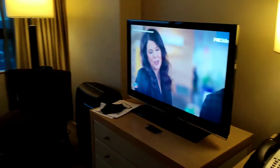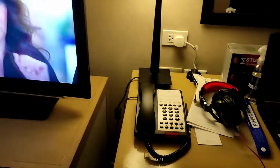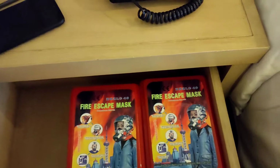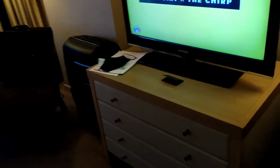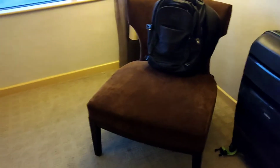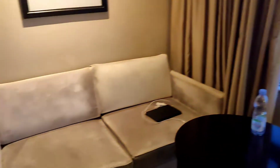And, meron din tayong flat screen TV with cable. And then, phones to contact front desk, dalawa. Meron din dito mga cupboards, so pwedeng maglagay ng gamit dito. Monitor, with fire escape mask. Tapos, okay. On this side naman, mga spaces din. Yung hindi pa ako nakapag-unpack. May chill out area dito with some comfy chairs, ambient lighting, tapos may couch din dito.